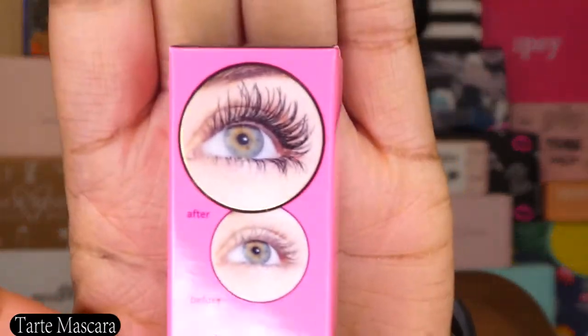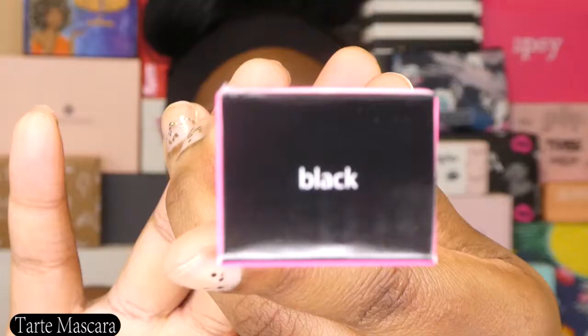Tarte, and this is the Big Ego Mascara. And that's what we're aiming for, that picture right there. We're going from little bitty to extra long. And it's in the color black. And this is $23. I've seen ads for it all over the place, so I'm actually really excited to try this out. I did get a different mascara from Tarte, which I absolutely love. So hopefully this is gonna do its job and make me happy.